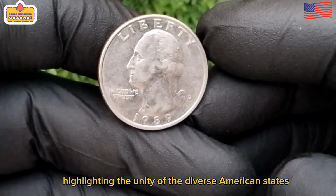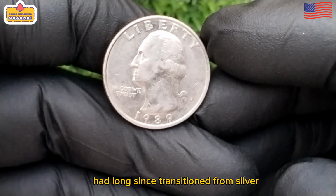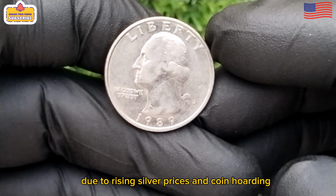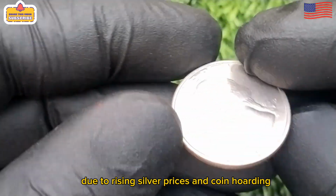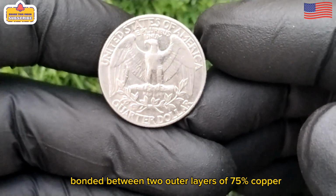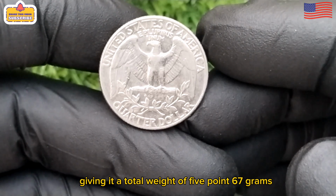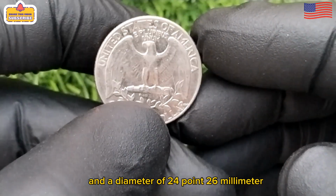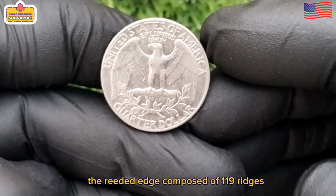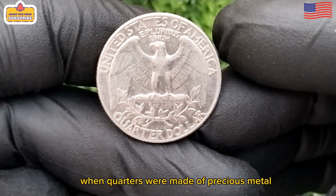By 1989, the Washington Quarter had long since transitioned from silver to the copper-nickel-clad composition, introduced in 1965 due to rising silver prices and coin hoarding. The 1989 quarter features a core of pure copper bonded between 2 outer layers of 75% copper and 25% nickel, giving it a total weight of 5.67 grams and a diameter of 24.26 millimeters. The reeded edge, composed of 119 ridges, served both as a security measure and as a legacy from the time when quarters were made of precious metal.